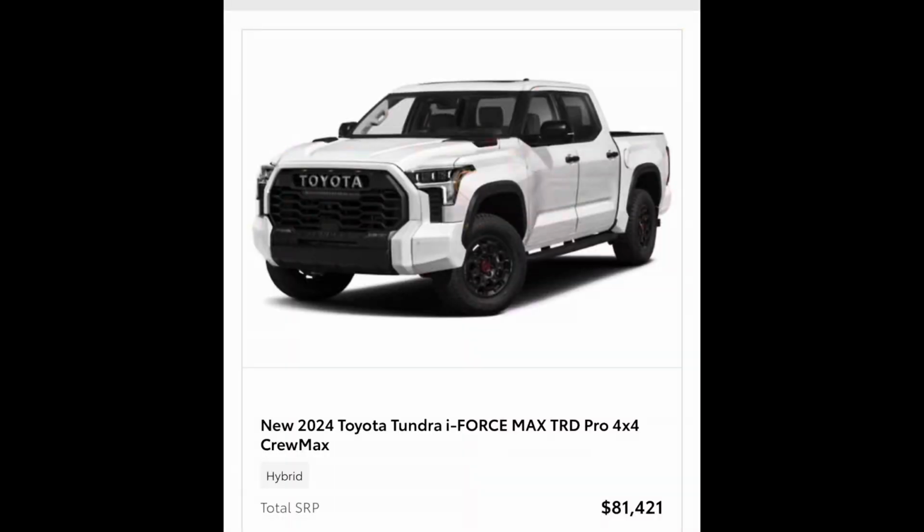Keep that in mind. But again, they said this was going to come out around spring 2024, and we never heard anything again. So I was thinking it'll probably just come out on some 2025s. But Ryan was able to find one for us today from Toyota of Stamford up in Connecticut.